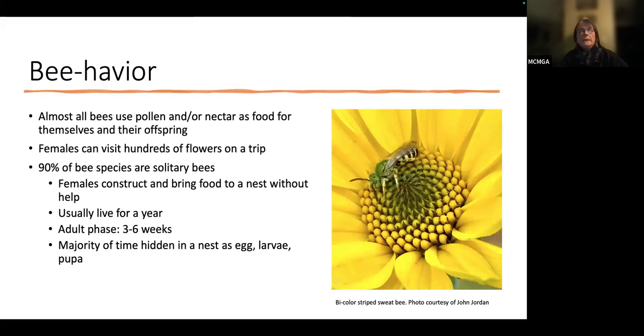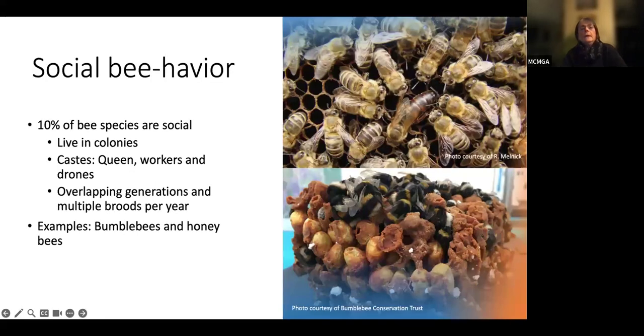90% of wild bees, native bees, are solitary bees, meaning females construct and bring home to a nest without any help from other insects. They usually live for about a year. We only get to see about 3 to 6 weeks of their adult phase, which here is a bicolored striped sweat bee. The majority of their time, they're hidden in a nest in the egg, larva, or pupal stage.